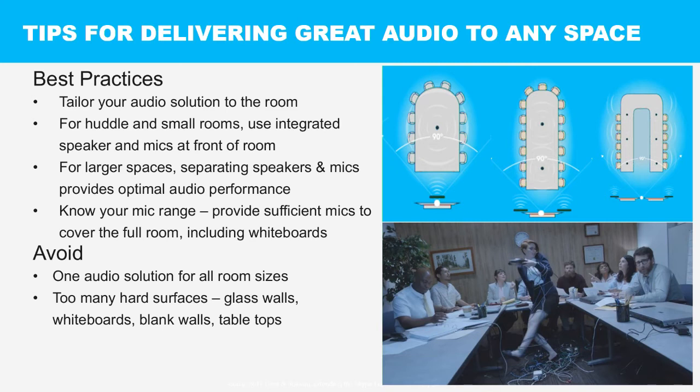Avoid one size fits all. Just because the old school way is put a single conference phone in the middle of the table. That's how we used to do it, right? You just plopped the classic Polycom speakerphone right in the middle of the table, and voila, that was your audio. That is not sufficient for current rooms. It either is too big, meaning that the audio will be coming from behind people in a huddle room. They'll be actually hearing behind them and looking in front of them. So not a good solution for a huddle room. And in some rooms, it's too small. You need more than a single conference phone.